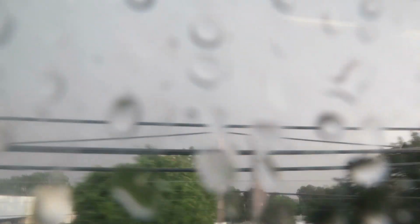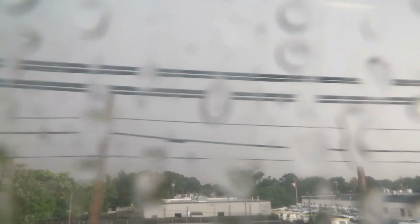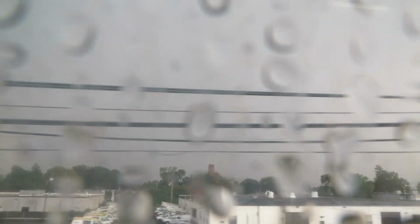Still managed to get soaked, even though we had canopies, because the wind is just blowing so hard. It's a pretty strong wind gust with that storm. Sorry, I couldn't really roll the video. The cameras kept getting wet. I'll leave it on so it'll dry out.